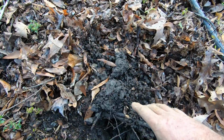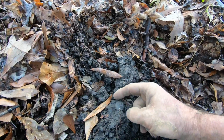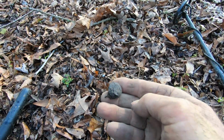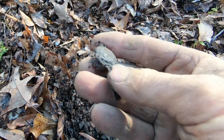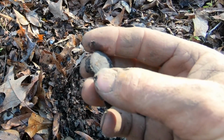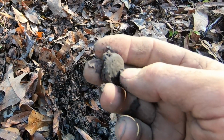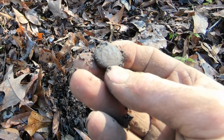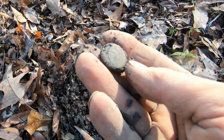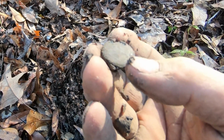Oh well. Got a nice little signal here, and I dug it. And I think it's a button. If this is it. And that could be a military button. Oh, looky. Well, actually, it might be a flying fox or a dog. No, it's probably a military button, isn't it? Oh, yeah, it is. Look, it's an eagle. That's an eagle button, but it's an early eagle button. It's like War of 1812 era, I think.